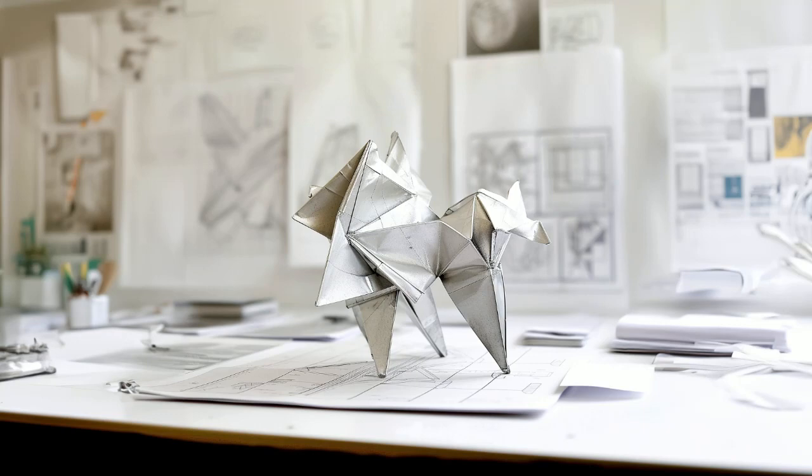The James Webb Space Telescope, a marvel of modern astronomy, employs a sunshield that unfurls in space, a mechanism directly inspired by origami. Similarly, the deployment of solar sails, essential for powering spacecraft, draws from origami techniques to unfold large structures from compact stowage.